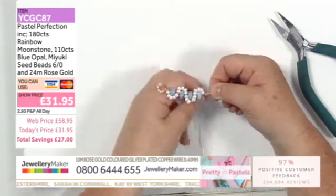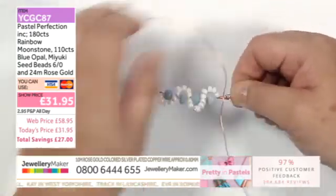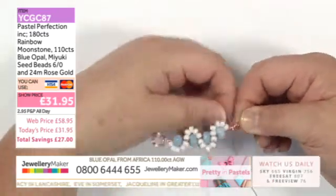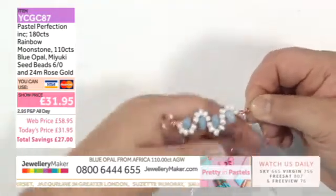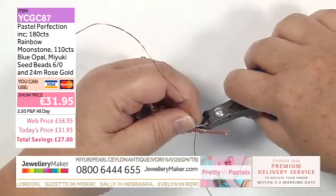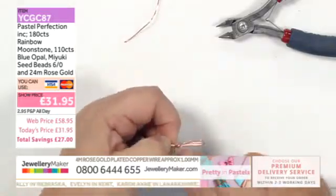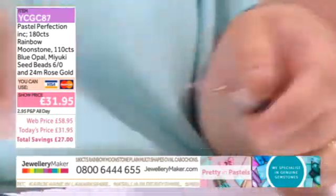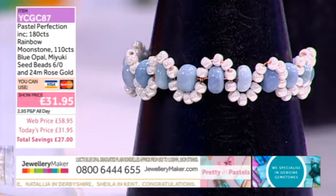Just wind that round till you get to there. And then go around the other side of this wire, just for an extra added bit of security again. This is a tiny bracelet. And then you just snip it off at the back there. And that's secure. And then with this wire here, you can wrap that around a few more times and then snip that off. So that's secure. So these wires now, together, can form your hook.